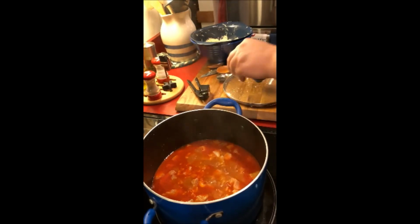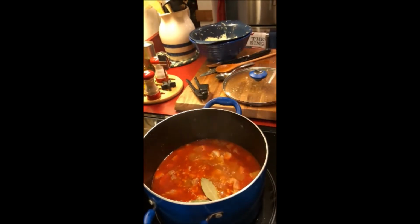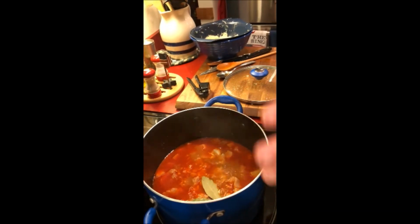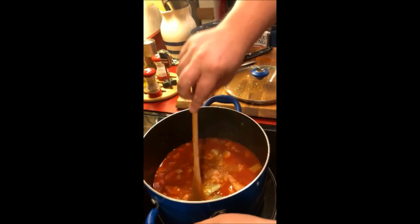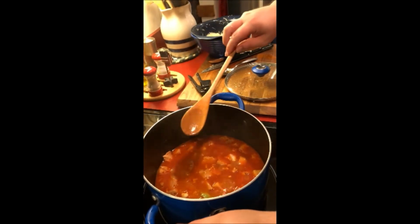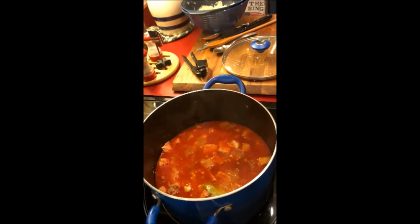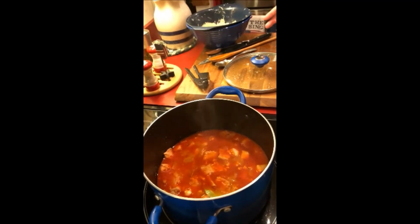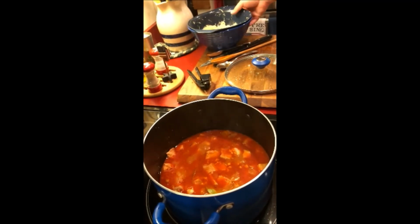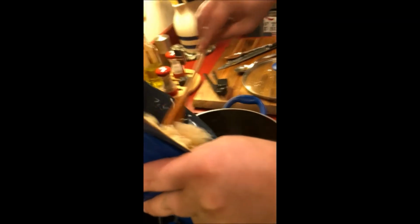We're going to add our 2 bay leaves. If you think that it needs additional salt or pepper, you can taste it and add it this time. Mine's pretty good. Another optional and actually probably more common seasoning is caraway seeds. I personally do not like caraway seeds very much, so I've omitted them, but if you want to add caraway seeds, that's fine. And then finally, our rinsed and drained sauerkraut.